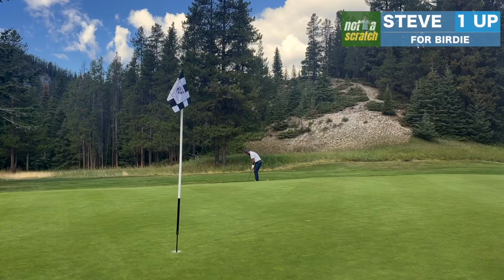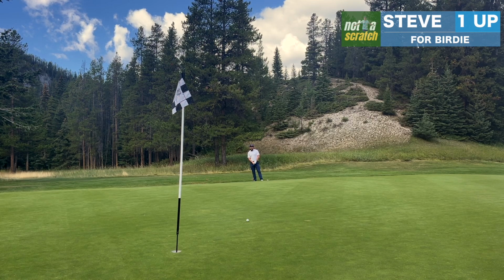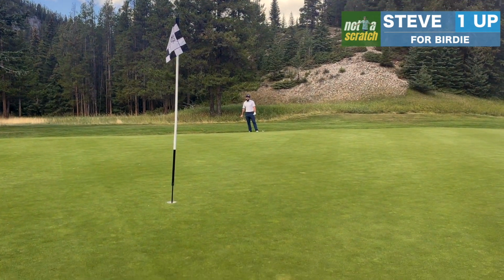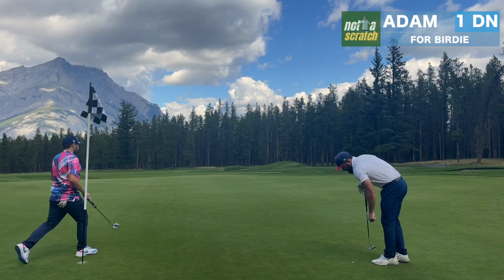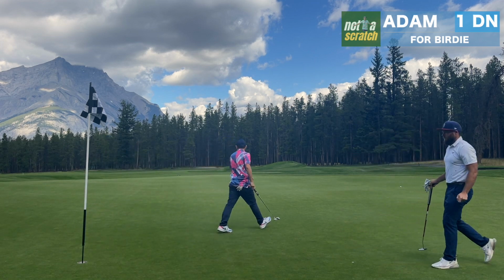Another great view here at Banff. And this should be a pretty straightforward up and down for Steve, but we're both having a bit of trouble with the pace of these greens so far. His rolls out to a good 9 or 10 feet. And now I'm... These swing more than they look like they're going to.